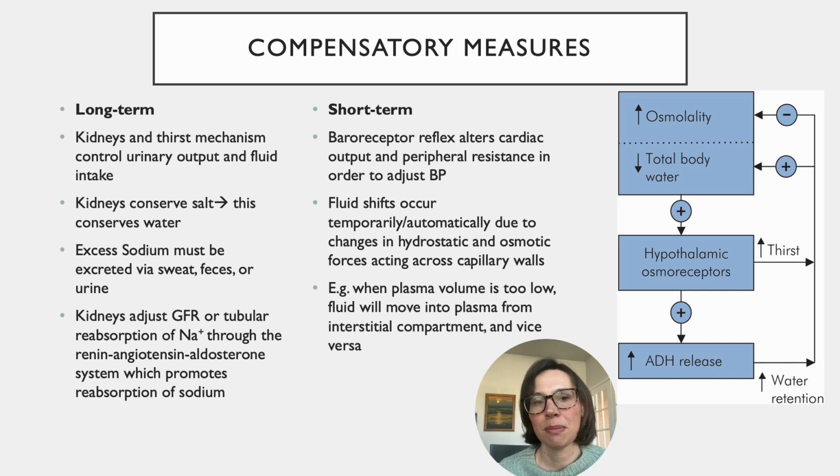Any excess sodium must be excreted, and this is done through either sweat or feces or urine. Usually humans consume excess sodium, much more than we need. But when it does need to be preserved, the kidneys will adjust the glomerular filtration rate, or GFR, as well as the tubular reabsorption of sodium through the renin-angiotensin-aldosterone system to promote reabsorption of sodium.